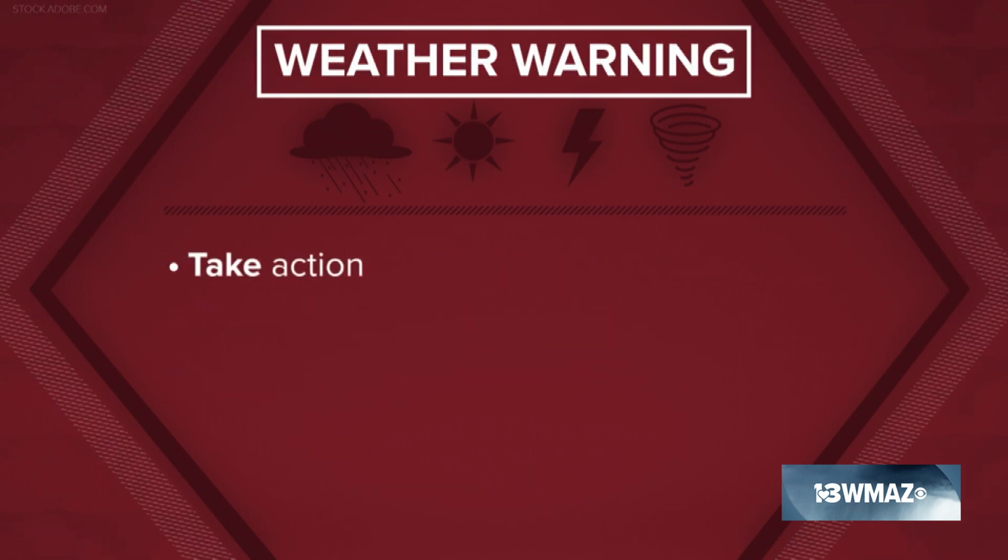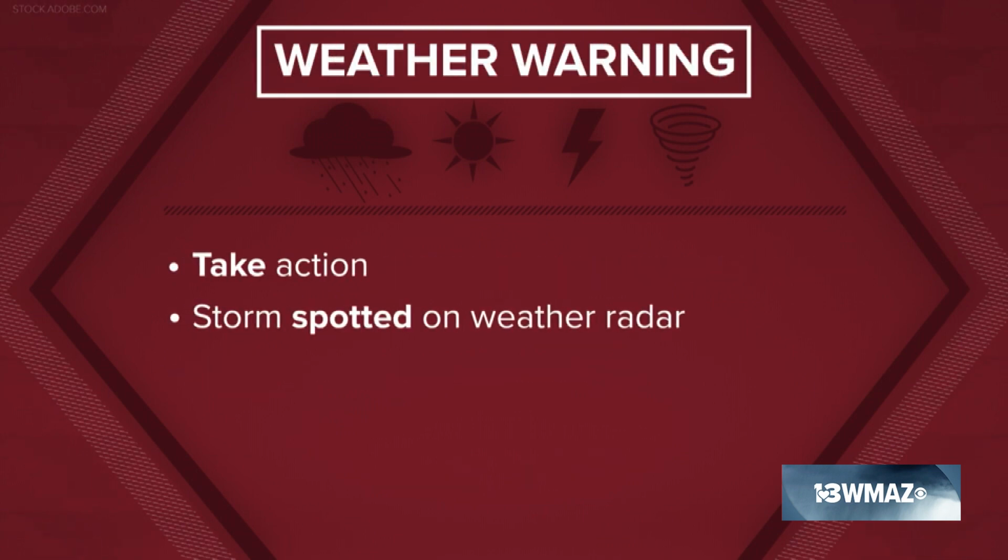When a warning is issued, it's time to go and take cover. It means a storm has been deemed nasty enough for the National Weather Service to have something to say about it. And we're probably on the air telling you to get to a safe spot and hang out there until it passes. So now that we've talked terminology, how do we forecast severe storms?